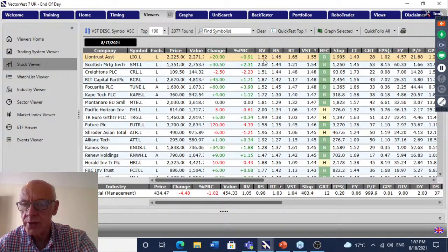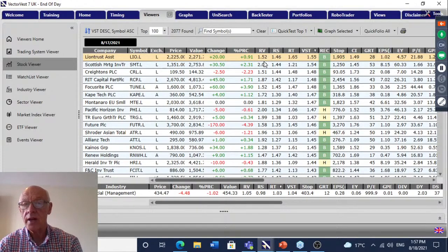Here's the answer to that. If the share price stays at 22.25 and the earnings come in as we anticipate, then at some time over the next 3 years, that 22.25 is going to be significantly undervalued. So this RV would certainly say that Lion Trust is a worry-free stock. The RS is 1.46. Now on a scale between 0 and 2, that's really good.